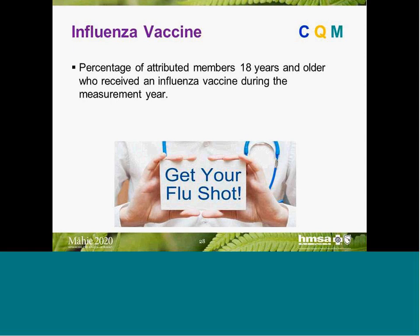For flu vaccine, this is the percentage of attributed members 18 and older who received the flu vaccine during the measurement year, and this applies across all 3 lines of business.